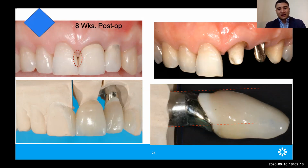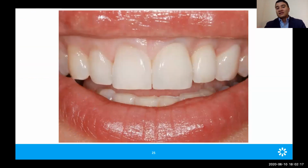A lot of the things are getting better. So at this point, this is the final restoration. So you cannot even tell, right? So now the patient has a high smile line, the tissue is corrected, the profile of the teeth is corrected, the gingival anatomy and contours are correct. So this is what a specialist can do for you.